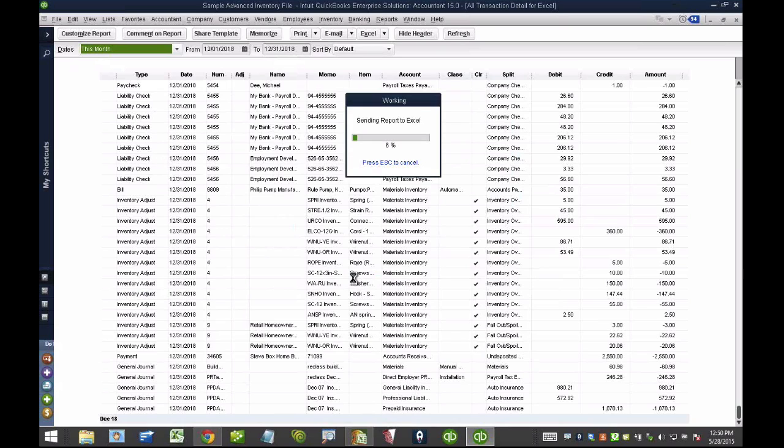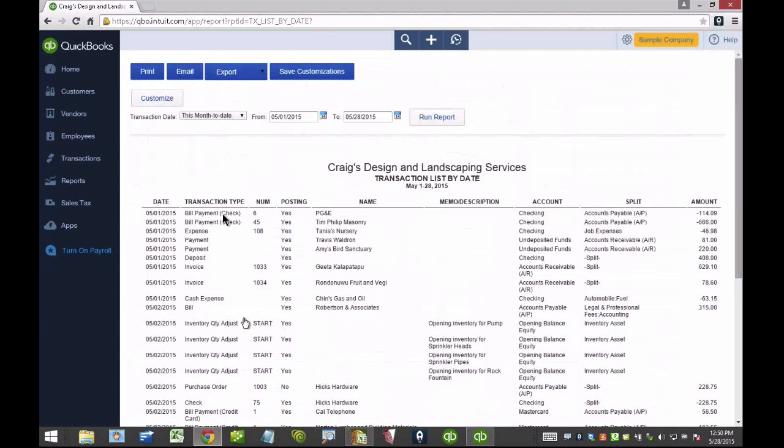So I know when Jeff started, he went straight to pivot tables. He didn't talk about some of the nuances of exporting data, which is the part that I wanted to cover personally.